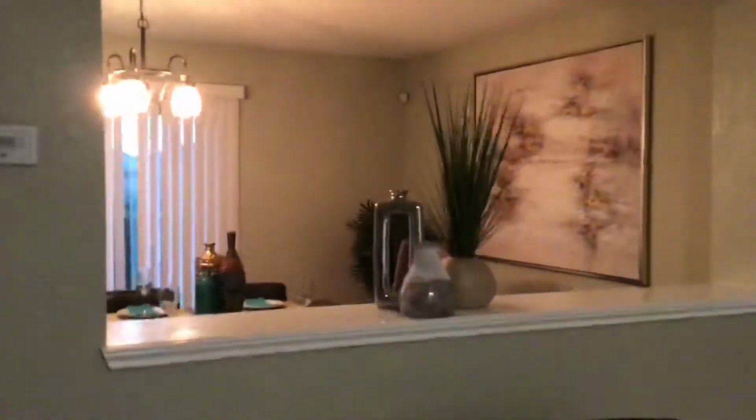Large living room. TV goes right here. The flooring is really nice. It's like a grayish brownish color. Got this large open area right here. Open window type area where you can see into the dining room.